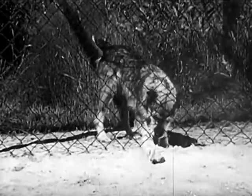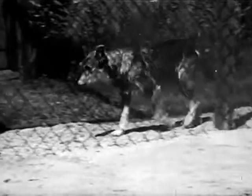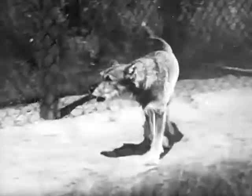Now we try another animal, a dog, a schnauzer, Fritz. The bone on the outside, he reaches for it. No, he can't get it that way. Well, zip. One dog, one bone. Didn't take him long to get it.